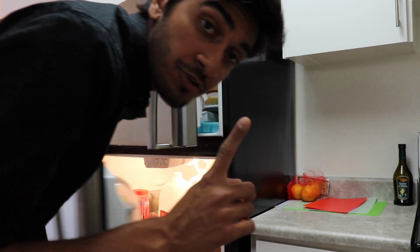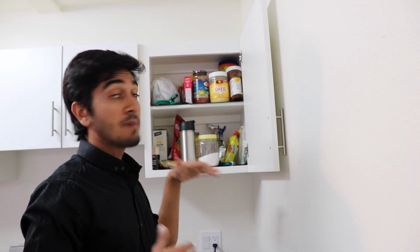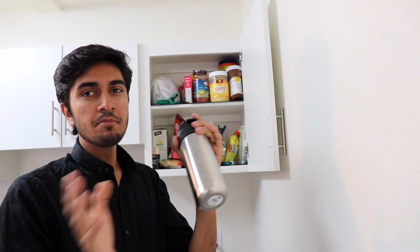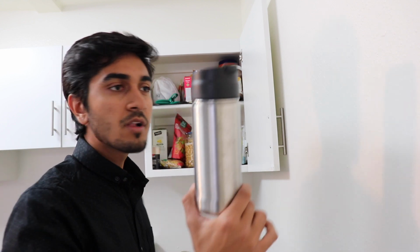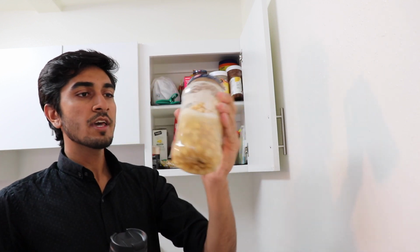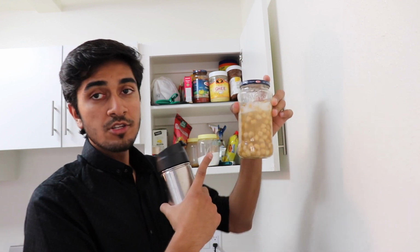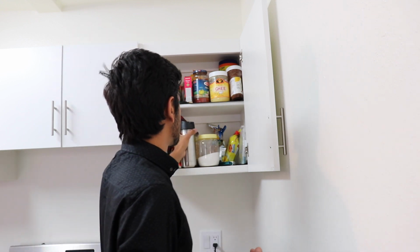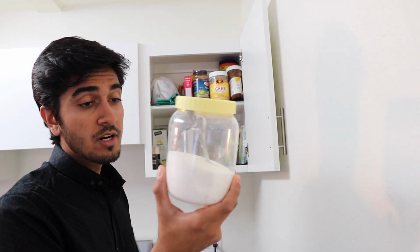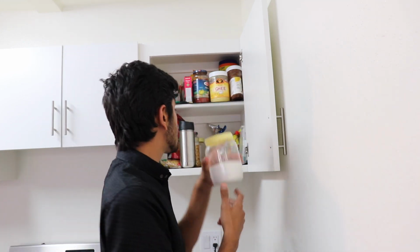Okay, I have one more thing to show you. I just remembered. This is my part of the kitchen where I keep all my stuff. I do suggest bringing a water bottle, preferably a metal one, so you can have your milk in the morning or something and take it to college. I have my chole beans, and I put them in this overnight, and then I cook them. Chole beans are literally chickpeas. Yeah, that's what you call it in English, chickpeas. I do suggest getting some boxes like these so you can keep your sugar and salt and stuff like that.